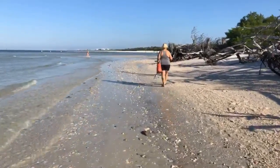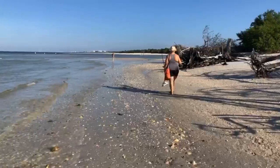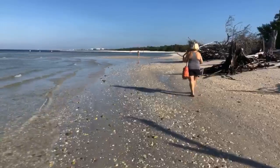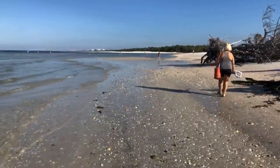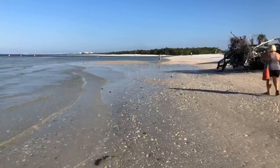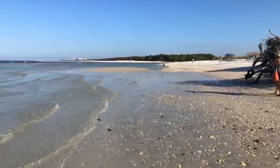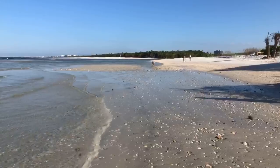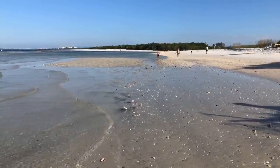Right around this corner is Wiggins Pass, part of the namesake of the park here, Delnor-Wiggins Pass State Park. This is where the fishermen come. And just on the other side of Wiggins Pass, that's Barefoot Beach Preserve, another beautiful, beautiful beach. Over 6,200 feet of beach over there. It's a lot of beach to walk. 62 or 68, I forget exactly how much.